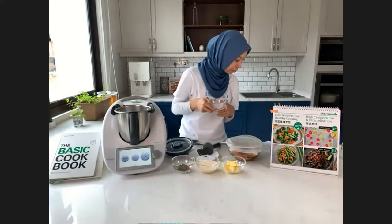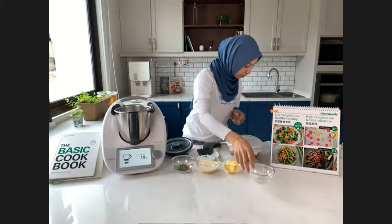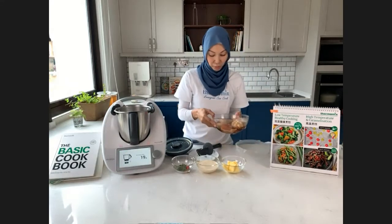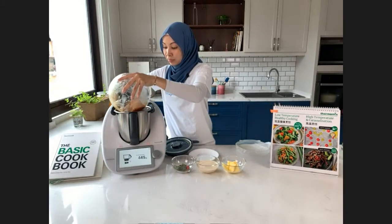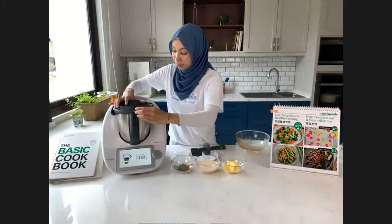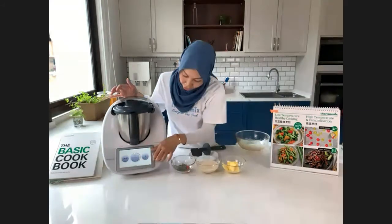Okay, so this is 20 grams. So if you want to weigh, just go back to the scale. Okay, so you can weigh 20 grams. Okay, and then we are going to add the marinated chicken. So this is chicken legs, okay? 2 chicken legs, around 700 grams, okay? And just pour everything with the marinade. Okay. Then we are going to cook for 15 minutes. Temperature is 120.